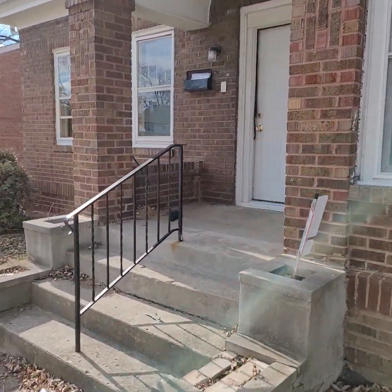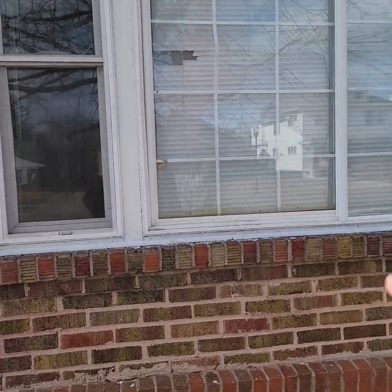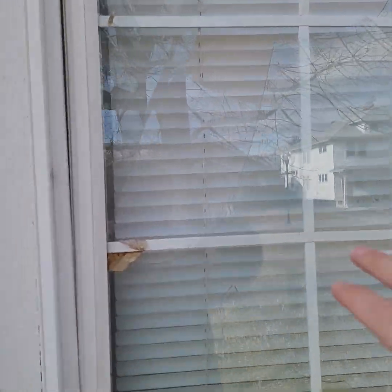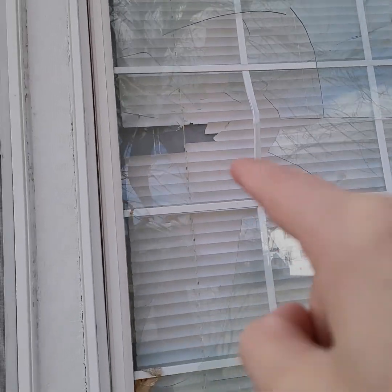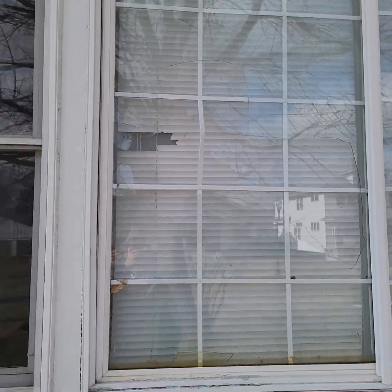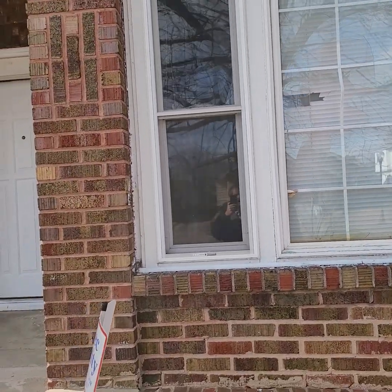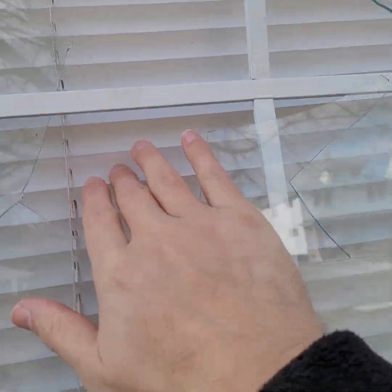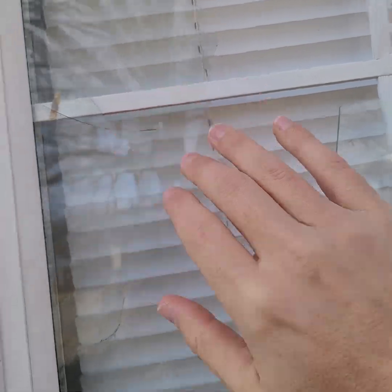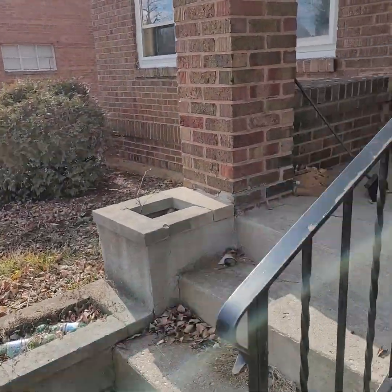Okay, but that's the exterior. You do have an issue with the window here. I missed that before, but this window is busted. Looks like somebody threw something at it, or maybe a tree limb hit it, but it definitely goes all the way through. Yep, it hit both panes. So that's all the way through. Okay, well that's the exterior. We'll go ahead and take a look inside.